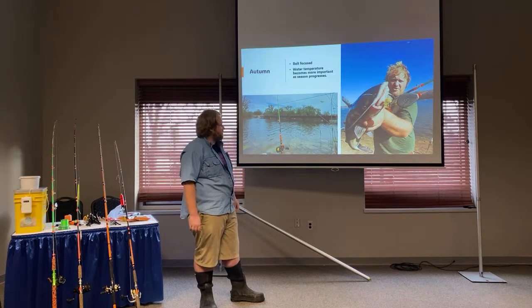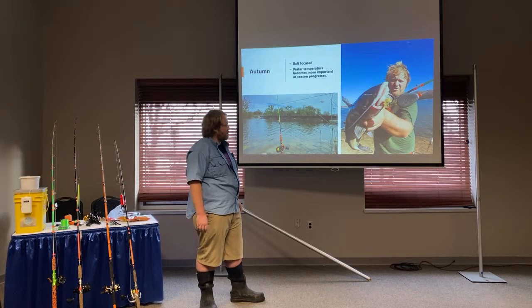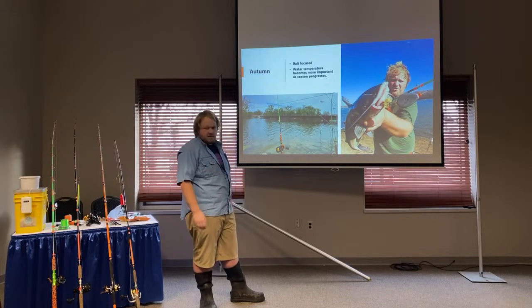Think of those spots as like a train station or an airport. They're just there temporarily doing their thing until they got to get moving again. So remember, in the springtime, you're fishing up and away from where they're hanging out in the winter, versus the autumn where they're coming back home. Next slide, please.